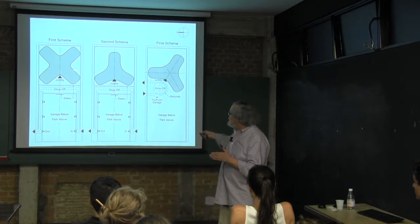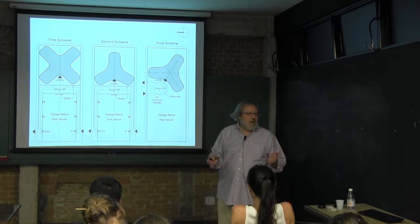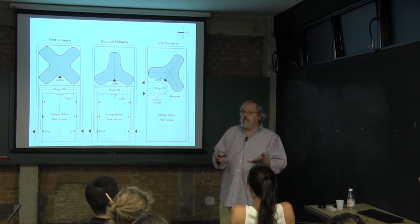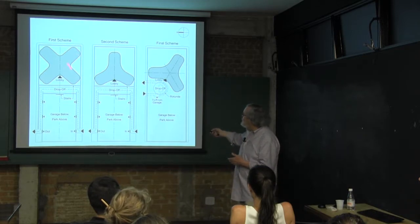Why don't we just cut off one of the lobes? Then we have 900 apartments. That we think we could build, that we think we could sell, that we think we could finance. So that's what happens. They lop off the lobe.